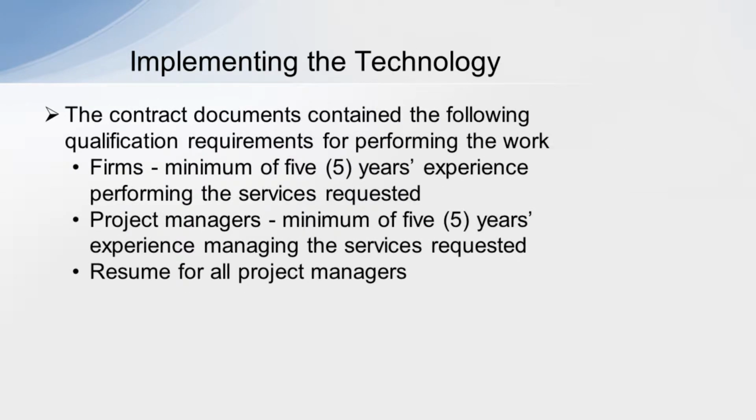The contract documents contained qualification requirements for the firms performing the work. The firms had to have a minimum of 5 years experience in performing the services requested. The project managers had to have a minimum of 5 years experience, and we required the submission of resumes for all of the project managers.